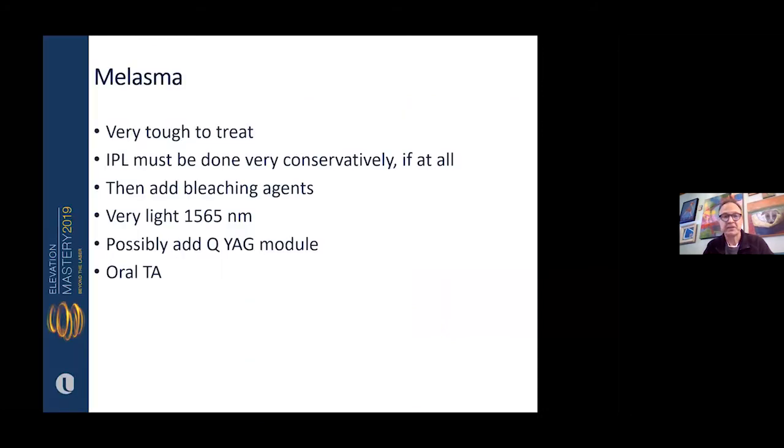So getting to melasma, I'm not going to spend too much time on melasma. I know one of the previous speakers addressed it. It's a very challenging condition, as you know. It's something I hate. When I walk in the room and the nurse says you have a melasma patient, I throw my hands up, because there are so many tough things to do. So we generally use very low settings.